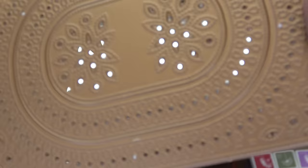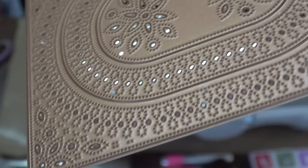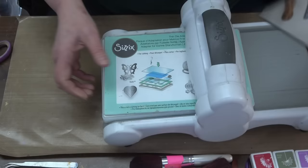Is that a good image? Did I get it at the right angle? You'll have to tell me, because I can't tell. I don't have a computer set up next to me where I can see what I'm doing. I've got a little 2x2 screen. Okay, so that's a very intricate plate.